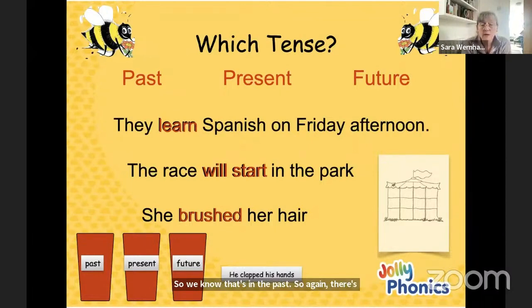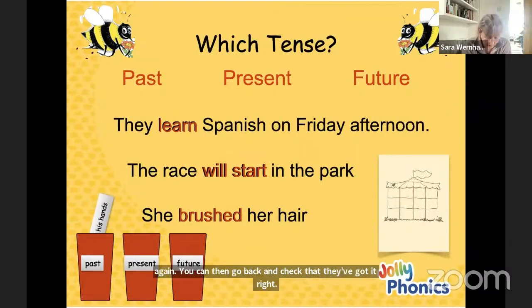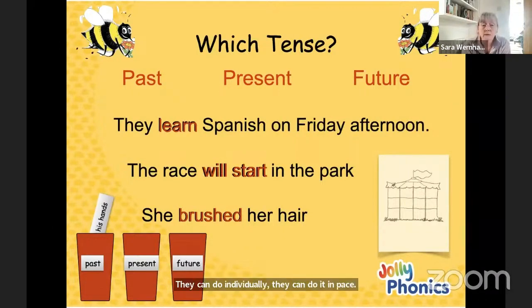And again, you can do the same thing, cups and little sentences, and get them to look at them and put the ticket in the right one. And again, you can then go back and check that they've got it right. They can do it individually, they can do it in pairs, they can do it in a group. Okay, because we like to keep them busy and doing things that have got a point to them.